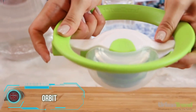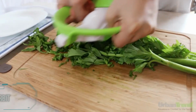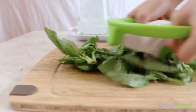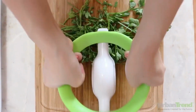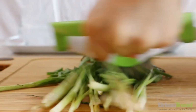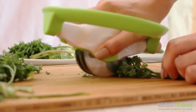Here, we have a device that aims to simplify and expedite common kitchen tasks. Cutting herbs, often tedious and occasionally leading to minor injuries, becomes effortless with the herb cutter, a compact device designed by the American company Urban Trend. Thanks to its unique design and 3 blades, it can swiftly cut any herbs within seconds, keeping your fingers completely safe. This convenient tool is available for $20.